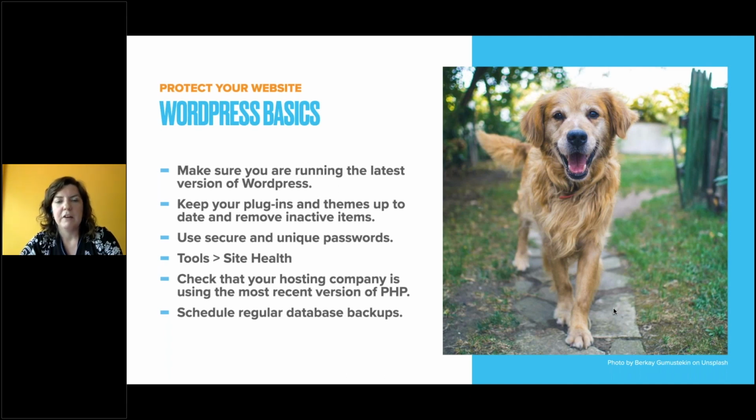Back when WordPress updated to 5.2, I think we're on 5.4 right now, they added a new feature called Tools Site Health.